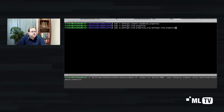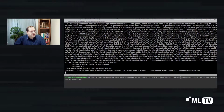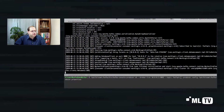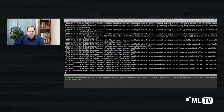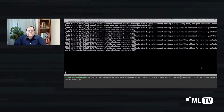Now I start the connector with this Kafka command, using our two properties files. It spits out quite a bit of logging. Takes a few seconds to load. Eventually, we'll see and confirm that it is connected with the MarkLogic database, and it's monitoring the foo topic in Kafka. That's it. Now we're ready to send messages.